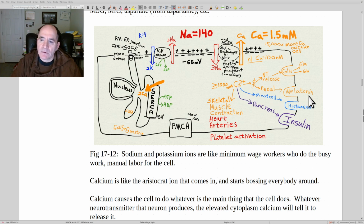In the pineal gland, release more melatonin. In a mast cell, release more histamine. In the pancreas, more insulin. In a skeletal muscle or a vascular smooth muscle or a cardiac muscle, cause contraction. Okay, so it activates the cell to do whatever it does, like flipping on a light switch. Like the aristocrat ion comes in and starts giving orders and bossing everything else around to do what it's supposed to do. Okay, and then how does the cell get rid of the calcium in the cytoplasm?